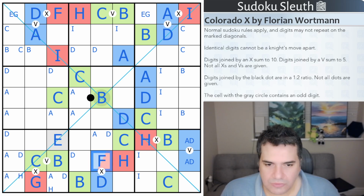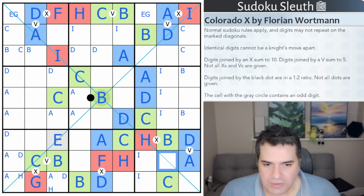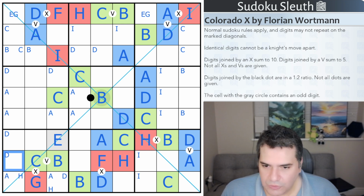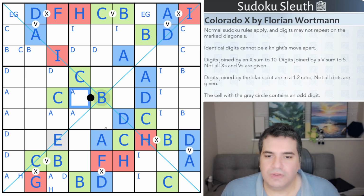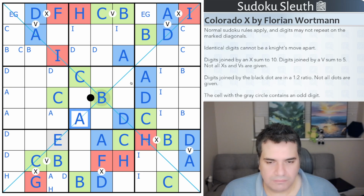I like this. Neither of these are D now. That gives me this A, because that's the only place left for an A in column 8. That gives me a whole bunch of things. That will at least give me all the low digits, I hope. Yes, and, oh, there you go, that's a big one. That's not A because of the knight move. That's A, and then the A here because of the diagonal.